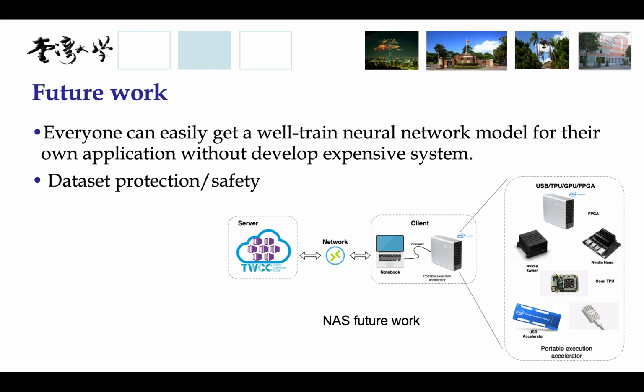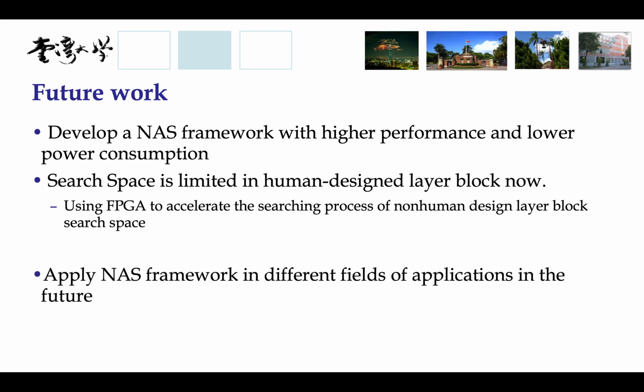Future work. Everyone can easily get a well-trained neural network model for their own applications without developing an expensive system. By this system, your data can be protected and safe. Develop a NAS framework with higher performance and lower computation. Search space is limited by human design, layer blocks. Apply the NAS framework to different fields of application in the future.